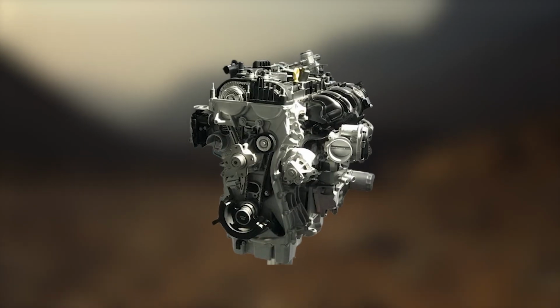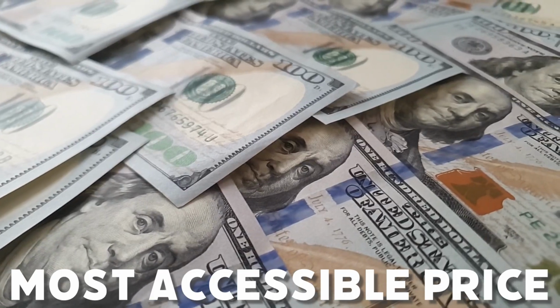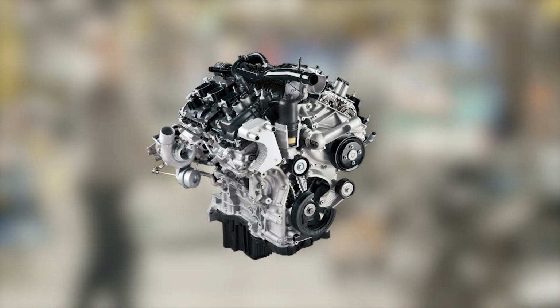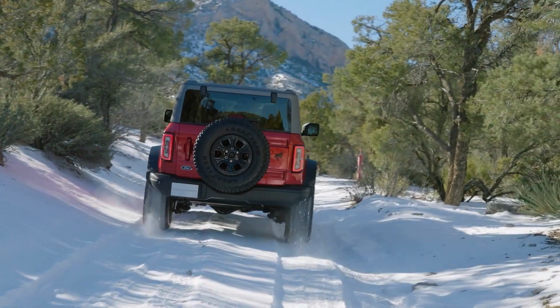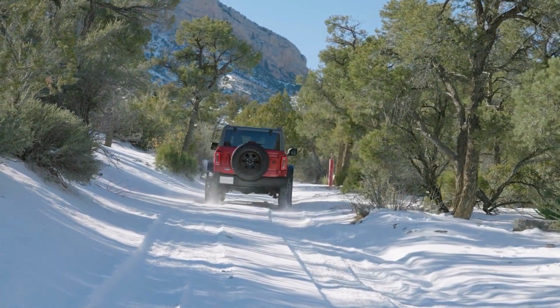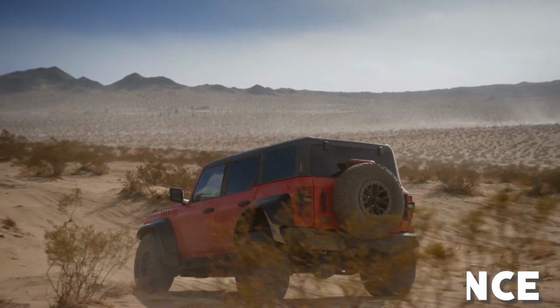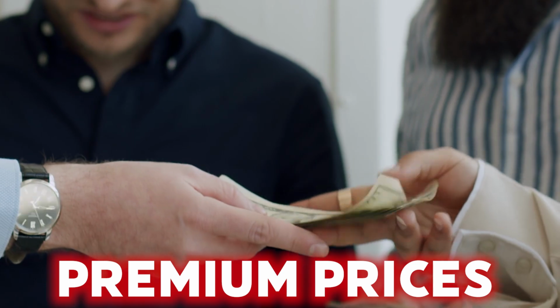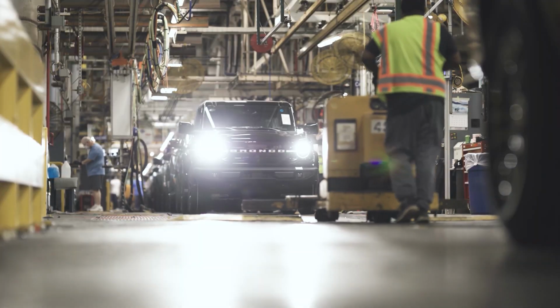The 2.3-liter 4-cylinder offers genuine off-road capability at the most accessible price with meaningful improvements, but the 2.7-liter V6 provides balanced performance for serious enthusiasts needing additional capability without extreme pricing. The 3-liter Raptor delivers flagship performance for affluent buyers willing to pay premium prices for maximum capability that eliminates all compromise. So here's the bottom line.